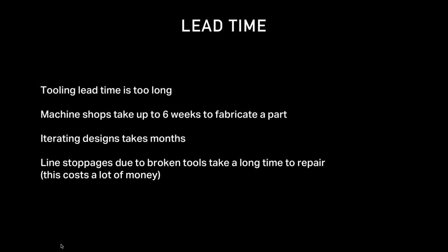So let's talk about speed now. Getting your parts faster is very important to many applications. Traditionally, if you're machining aluminum, you've got a lot of wait time in there. Tooling lead time is long if you send it to an external machine shop, and sometimes with an internal machine shop. If the part is non-critical, which is many times the case with a fixture, it can take up to 6 weeks to get that part back. And then you just have to add those on in serial nature if you need to iterate your design. So you can quickly rack up months of design time trying to iterate on a machined part.